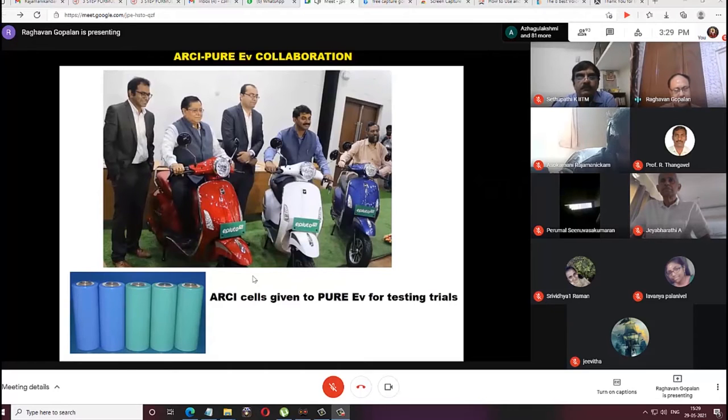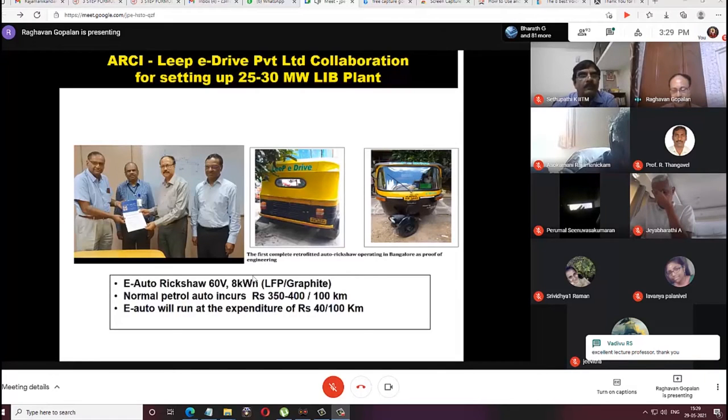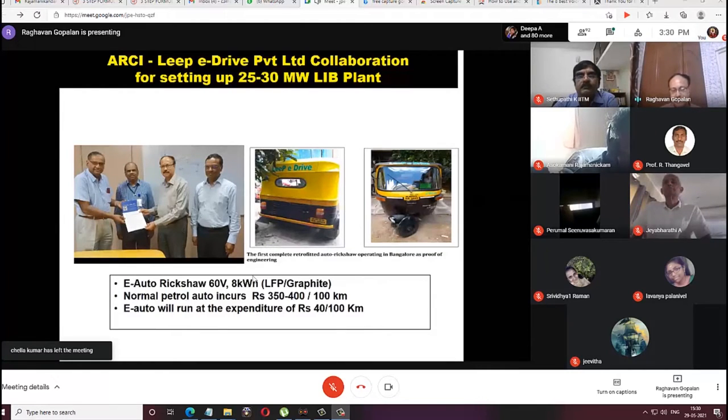So in all these electric vehicles, apart from batteries, the motor is another major thing, where the neodymium and boron magnet is a key player, and also the soft magnet, which I have not talked about, which ARC is also working on. And this is another breakthrough in our technology. Dr. Sivadana Pillai was instrumental in my making this MOU. We have made an e-auto rickshaw at Bangalore to use some of our technologies for retrofit autos. It's been signed and they're also going to come out with their plant.